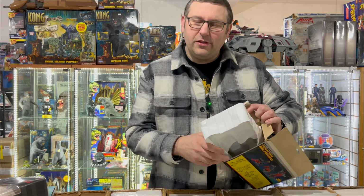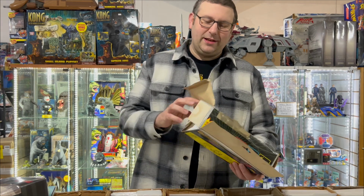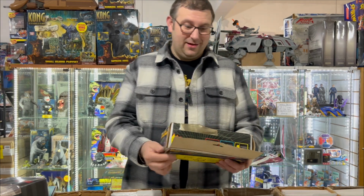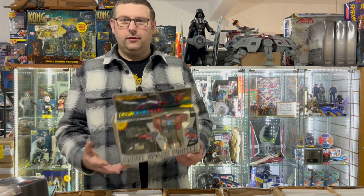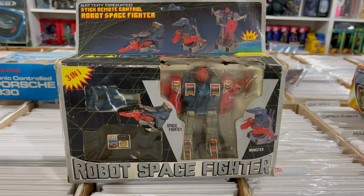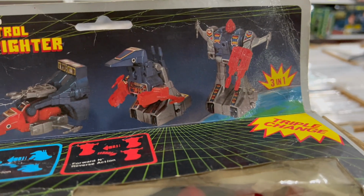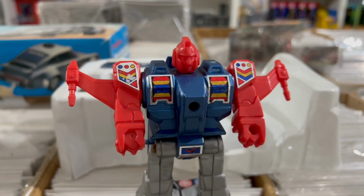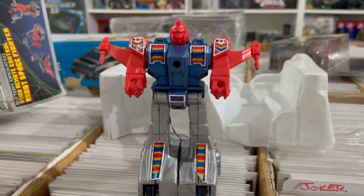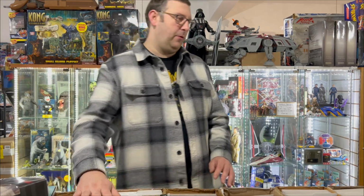But I quite like the look of bootleg things, particularly vintage bootleg things that are really cheap and nasty, but yet have survived to this day. And the fact that that's in its box, yeah, the box is a bit beat up and the window's split, but come on, we're talking 80s here. A robot space fighter. I like that one. I do like that one.